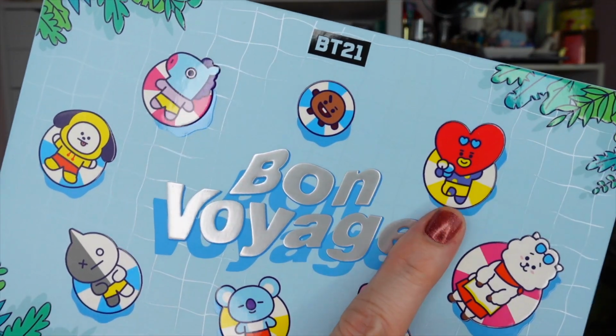And this little heart here is named Tata, and he represents V, or Tae, or Kim Tae-hyung. And Tae is one of the vocal line, and he's got just this beautiful, smooth, deep voice. And he's very into old Hollywood and Frank Sinatra and the Rat Pack. He's really like an old soul, and he smolders. He is a good-looking man, and he's just got that smolder.